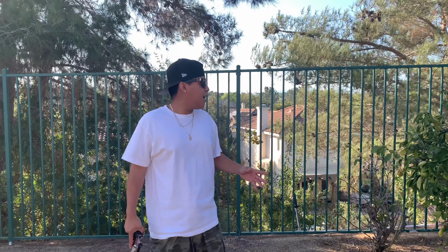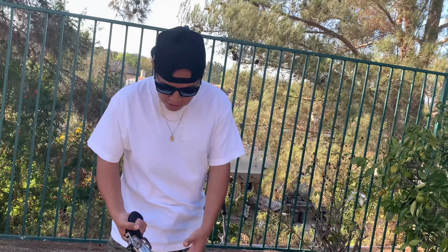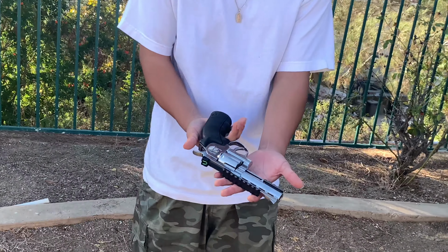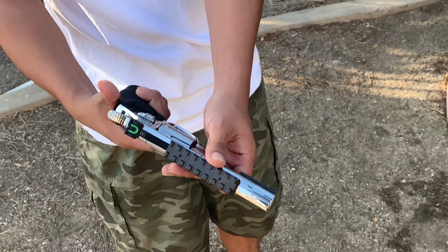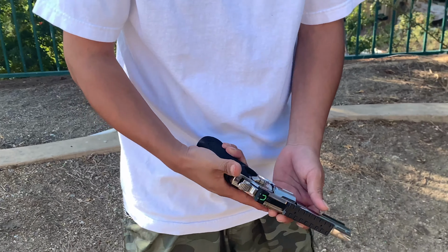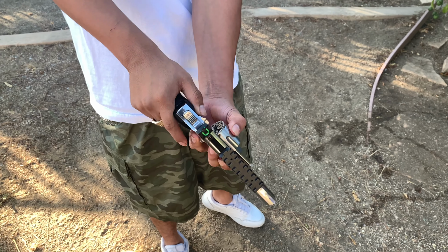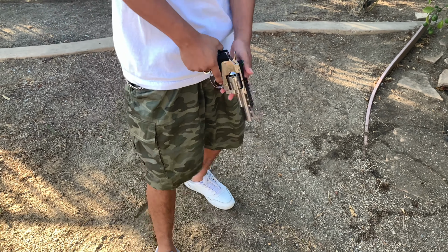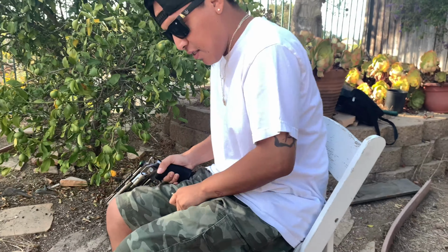So me and my friend decided to go to Walmart again and get a different gun. And we got this revolver right here. Look at this. It looks real. It looks like real bullets. We're going to test this one out compared to the other one. Let's see what happens. I'm going to have the bullet right here.